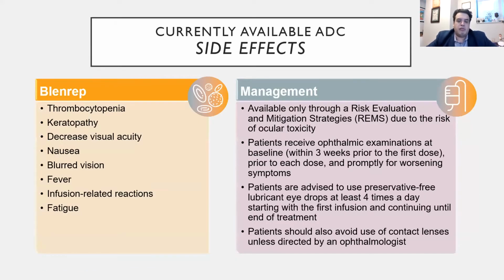So things we look out for. The main one is the eye side effects. It tends not to be very heavy on the bone marrow, but it can lower the platelets a little bit. Infusion reactions are quite rare. And in clinical practice, really, the drug is one of the better tolerated drugs globally, with really the two side effects being eye side effects and a little bit of a lowering of the platelets.